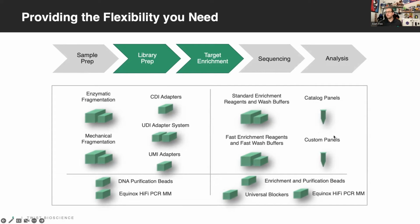And then we can offer you a bunch of fixed panels, which I'll go to in a little bit, or custom panels, which is kind of the other highlight of this talk. Whatever you want, we can take whatever you need and make a panel for you. And then we provide you everything you need, including the streptavidin beads, the DNA purification beads, blockers, and even a polymerase as well. So we provide you everything that you need to do your library prep and target enrichment, whether you're doing short read or long read.